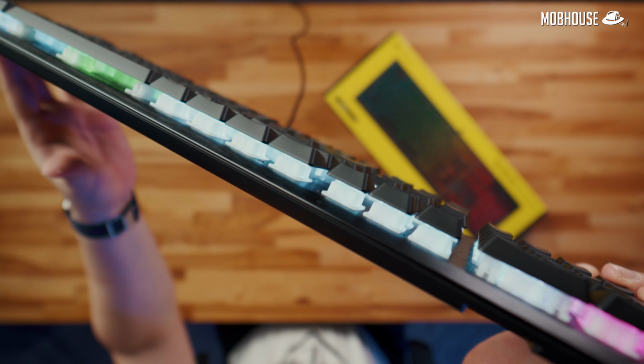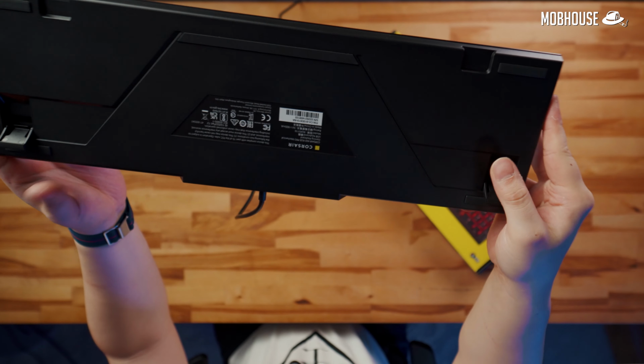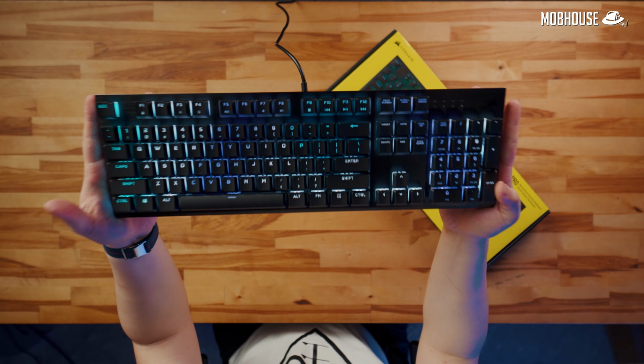It comes with Cherry Viola switches, crazy bright RGB as you can see, and also a very sturdy aluminum and plastic construction. Very minimal flex.